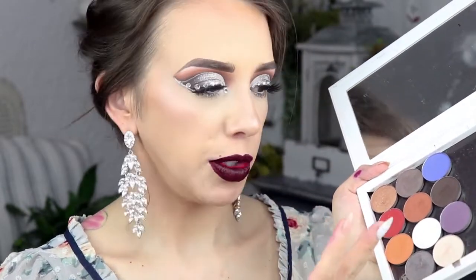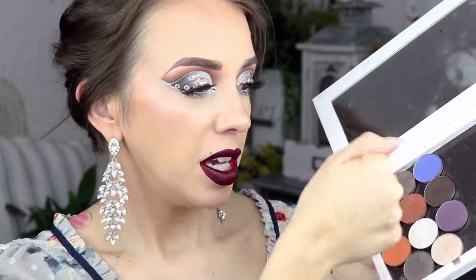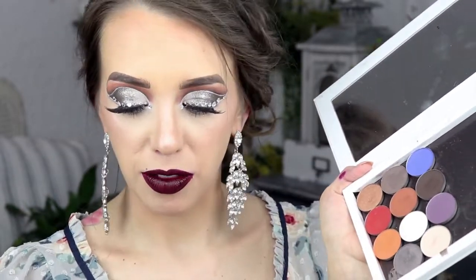They do sell bundles of these shadows for a really affordable price, but they also have the entire set for, I believe it's $55, and I'm not sure if there's a sale going on or not. I believe there is, but you could probably even get that for cheaper now. But let me show you guys. I want to swatch every single one.